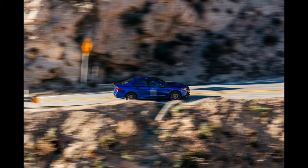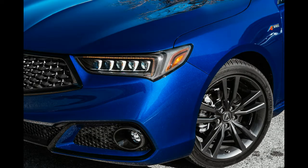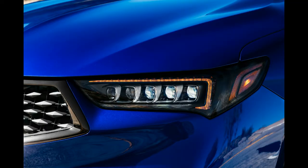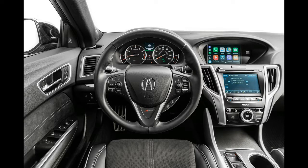Based on our initial driving impressions, we suspect it will be hard to pick the TLX over the all-wheel drive version of the G70. It's also impossible to talk about the TLX without bringing up its corporate sibling, the Honda Accord. The new Accord might not offer all-wheel drive or V6, but the 2.0T is remarkably sporty and can be had with an optional manual transmission.